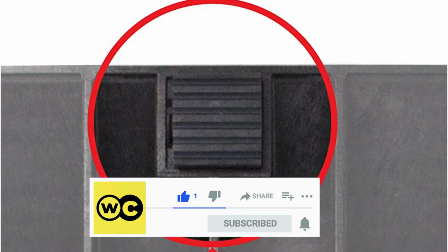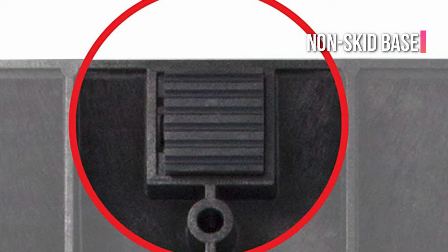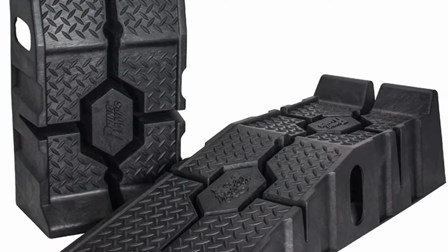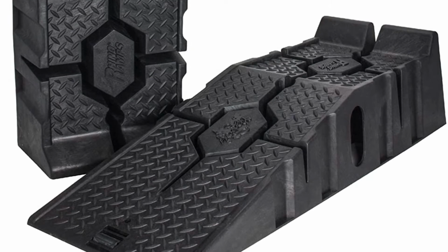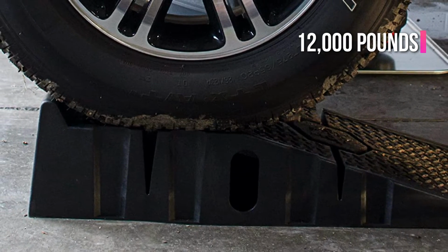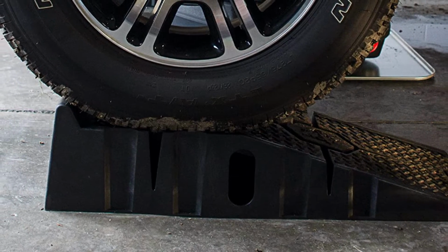The robust plastic design makes it extremely durable and comes with a non-skid base and a more streamlined tread pattern to avoid slippage. The ramps have an extra-wide layout for greater security and stability. The 17-degree slope is perfect for vehicles with low clearance. They are rated at 12,000 pounds capacity for vehicle weight and are ideal for pickup trucks, cars, as well as vans and trucks.